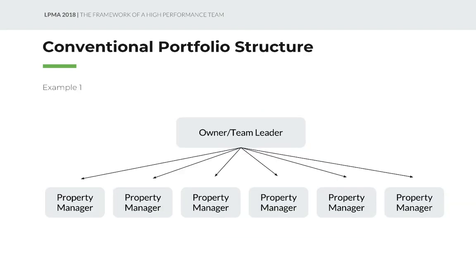So let's have a look at the portfolio structure here. This is a typical portfolio structure where it has 6 property managers in it. For the case study, we're actually going to modify it slightly. In the case study we're going to use today, there are actually 4 property managers, a leasing officer and an inspection officer, which are junior roles in this particular instance. Now, all those team members report directly to the business owner in this particular case study.